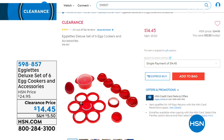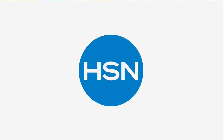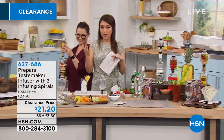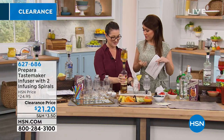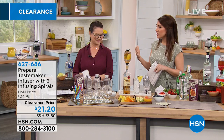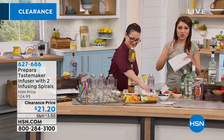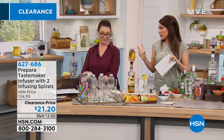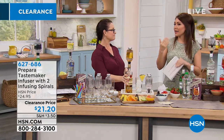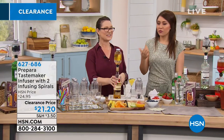On clearance. Okay, this next item I think is the coolest item ever. Have you ever walked down the aisle when you're maybe picking up some adult beverages? You're getting some adult beverages, but nowadays you're seeing bacon infused or cranberry or citrus. But if you're having a get together, you can't get every flavor and make everybody happy.